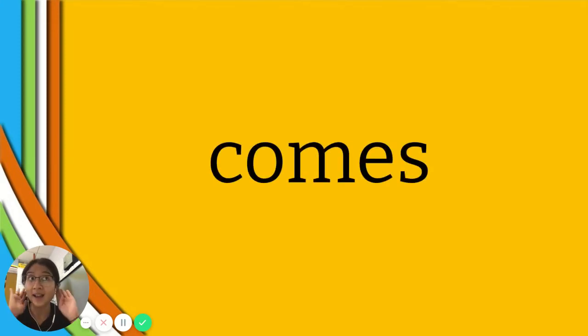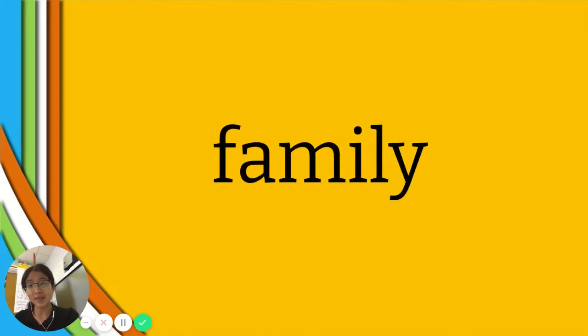Next word is comes. C-O-M-E-S. Great job. Do. D-O. Nice. Skywriting these words is going to help us remember how to spell them. Family. F-A-M-I-L-Y. Great.